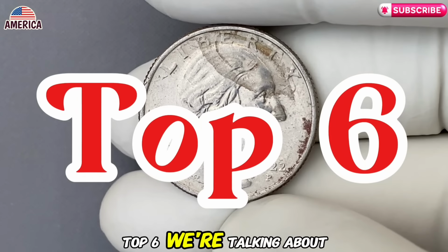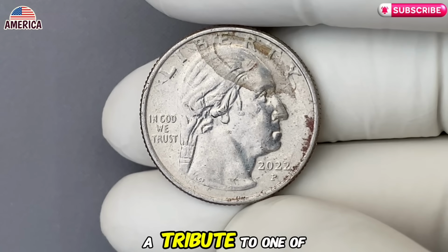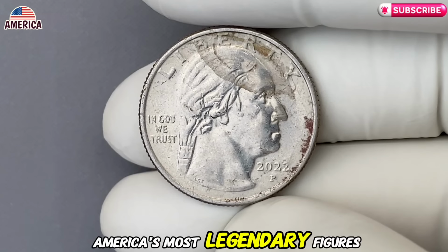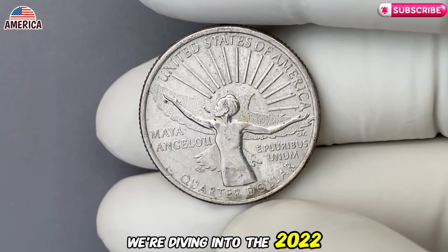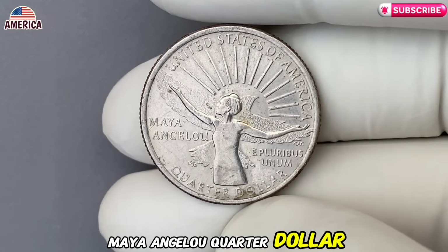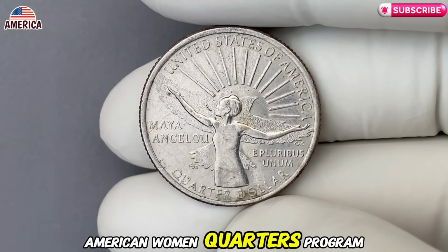Top 6. We're talking about an incredible coin that's not just valuable but also a tribute to one of America's most legendary figures. That's right, we're diving into the 2022 Maya Angelou quarter dollar, released in 2022 as part of the U.S. Mint's American Women Quarters program.